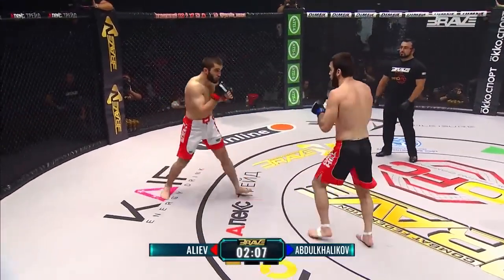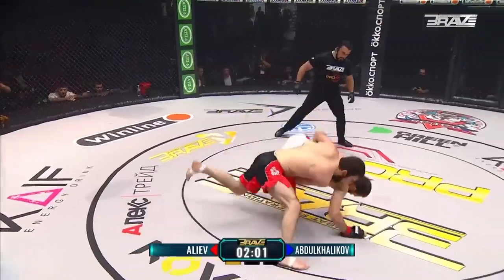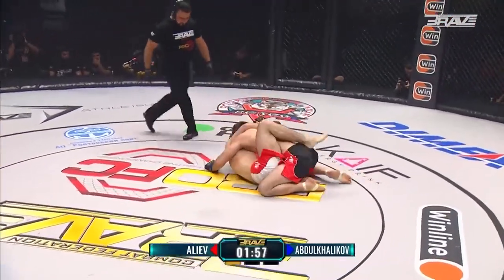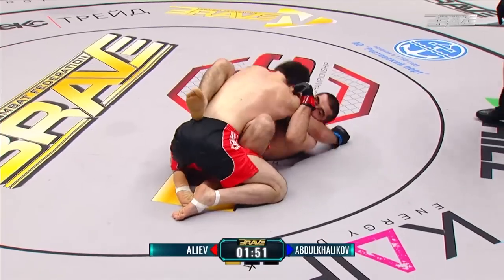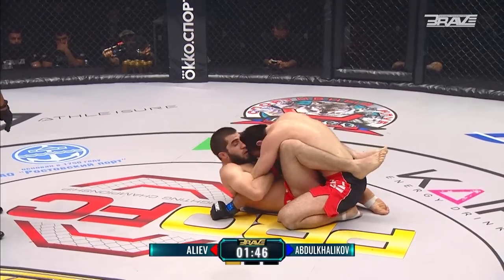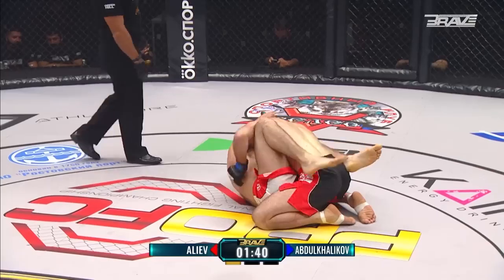He's really done a great job of just breaking the rhythm of Artur Aliev, not allowing him any time to settle into any kind of a flow. Landed another big shot. I don't think he realized just how much he hurt Artur Aliev with that shot. Wushu Sanda man now on top, landing shots to the body, but Artur Aliev trying to be active with the hips, has double underhooks here, trying to impede the movement. Ali Abdulkhalikov.